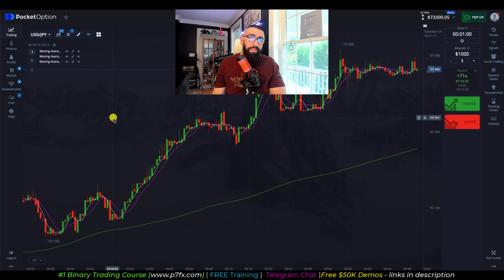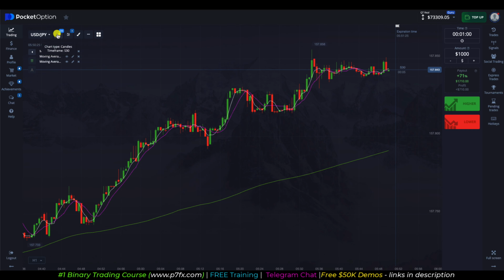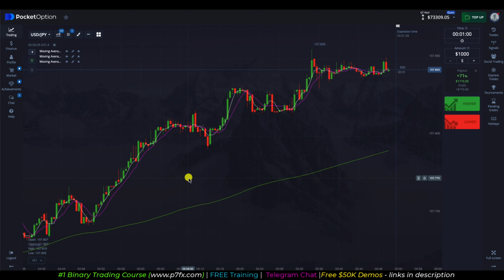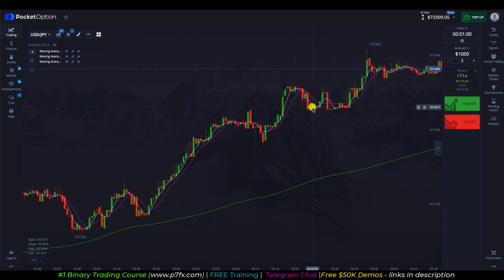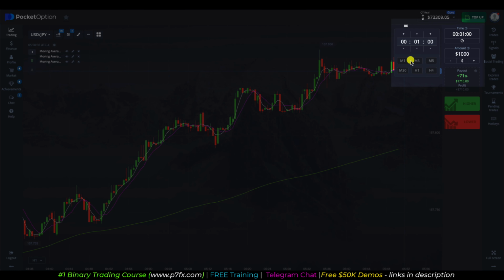Now, the strategy itself is very simple because we're using crossovers of our moving averages to help us identify the momentum of the direction of the market at the time we are trading. So first and foremost, we are on a 30-second chart. So if you come here to the time frames, you could select S30. That just means every candlestick represents a 30-second time period of price data. Since we're on a 30-second time frame, we're targeting 1-minute expirations for our trades.